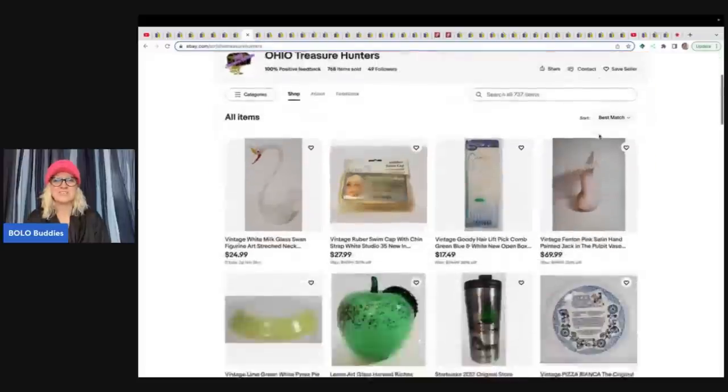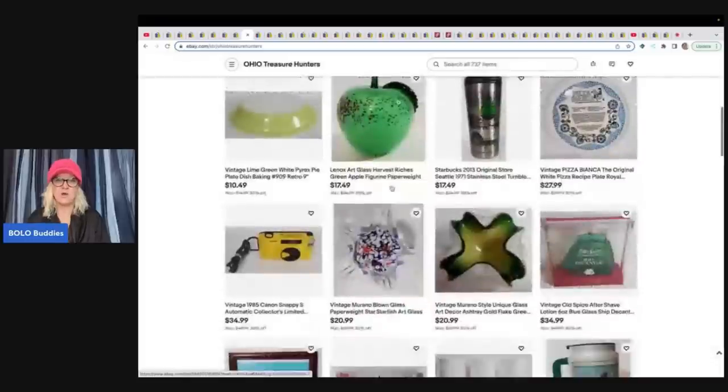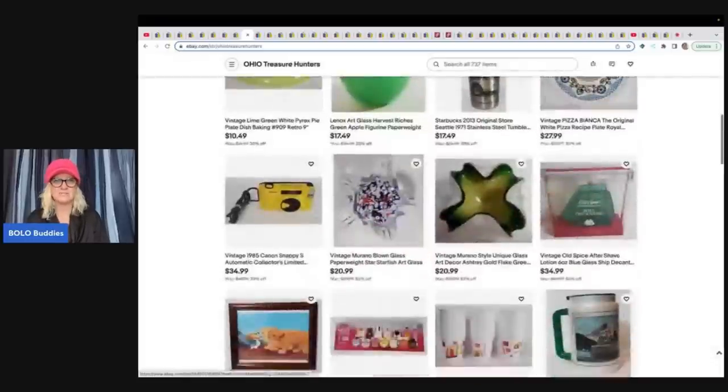Ohio Treasure Hunters. This is his store. Oh my goodness, no way. There is no way in the world I would ever ship that. How on earth do you ship that safely? Let me know in the comments. Would you ship this? And if so, how? How do you keep the neck from breaking? That just scares me. Nope. Not doing it.